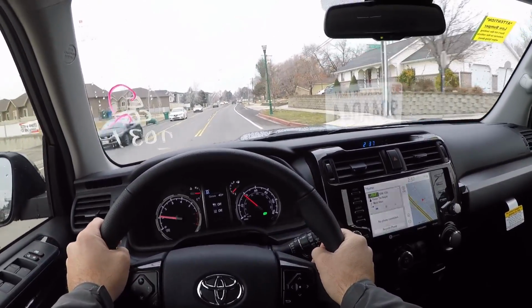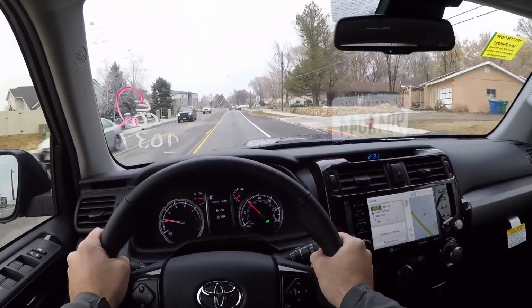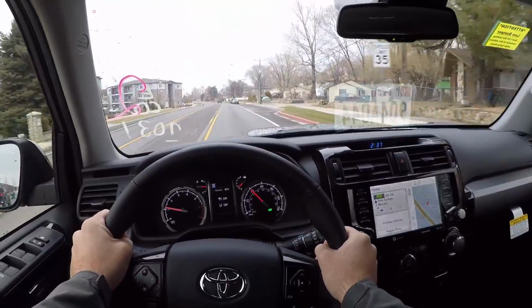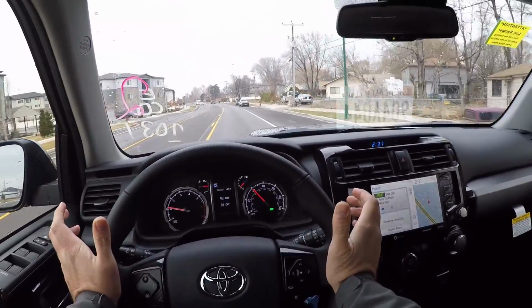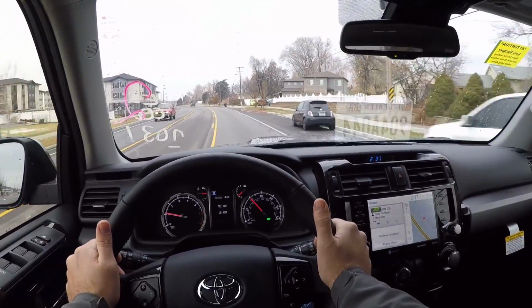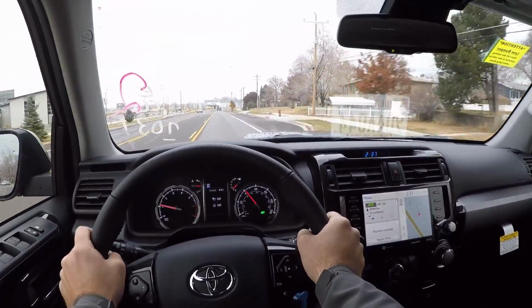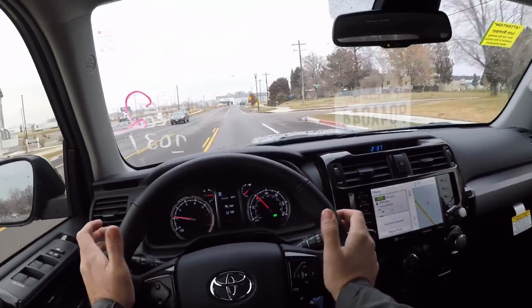That being said, though, it's a decent amount of power, and again, you don't need a ton of power off-road. It would make the on-road driving a little bit more fun if this had more power, but it's definitely not necessary, and it's more than enough power for the off-road driving that is supposed to be done in the 4Runner Venture.